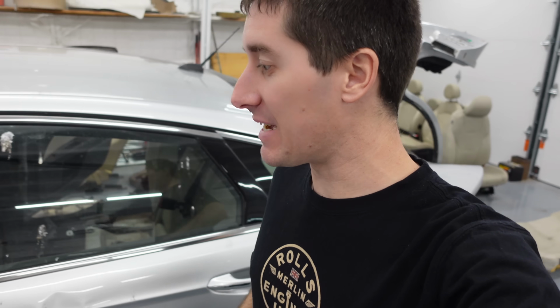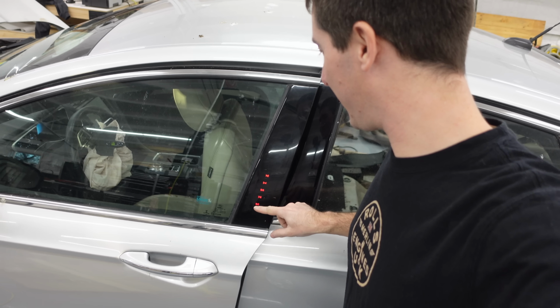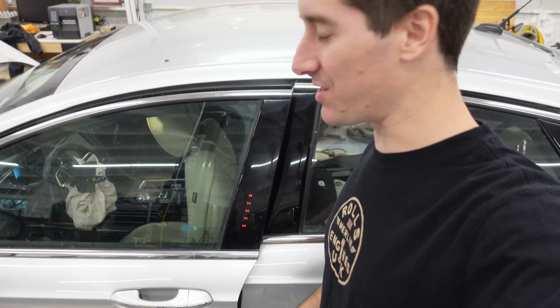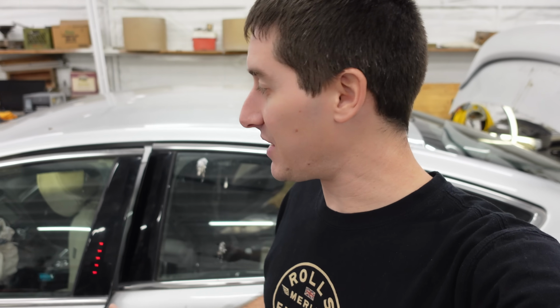Well guys, she sure is rough, but one cool thing is, look at that, secure code in the door. The little touch sensitive one. I've never had a car with the touch sensitive secure code before. We might even pull the cover off on the passenger side down there and get the code just so we can play with it. Too bad we don't have a key. I will see if we can find the key.